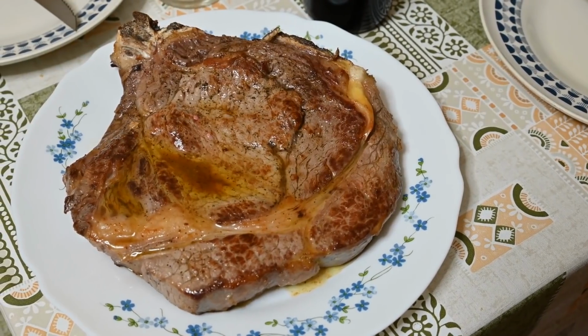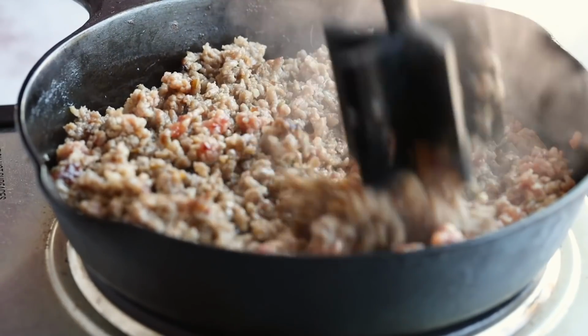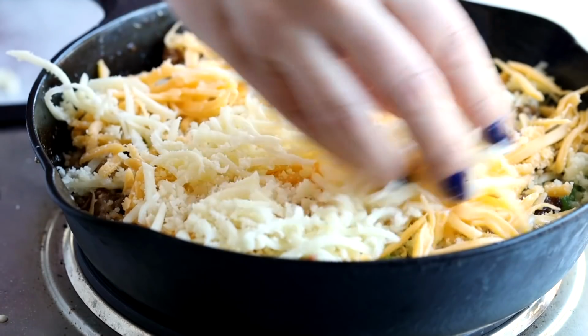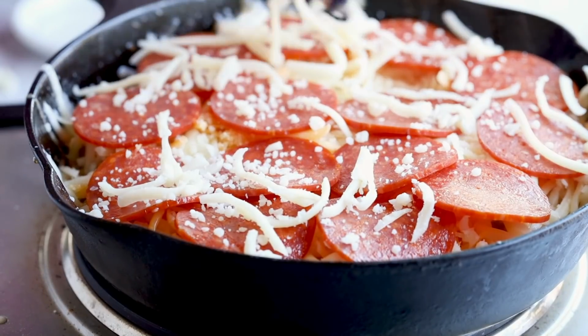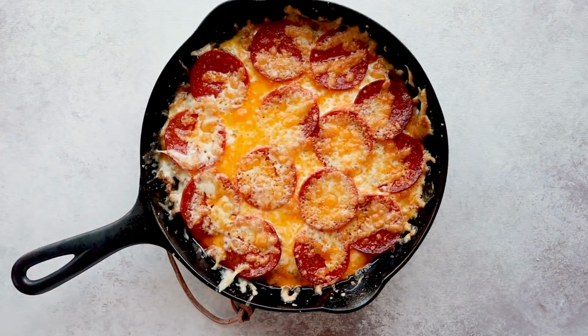But you don't have to have just a single slab of meat on your plate in order to stay as low carb as possible. You can actually have fun and combine some of these zero carb foods to make an actual recipe, like I did for my crustless pizza recipe. I used ground sausage, salt, Italian seasoning, layered it with shredded cheese and pepperoni slices on top. Then I put it under the broiler for a few minutes. And now you can easily enjoy pizza without any carbs.